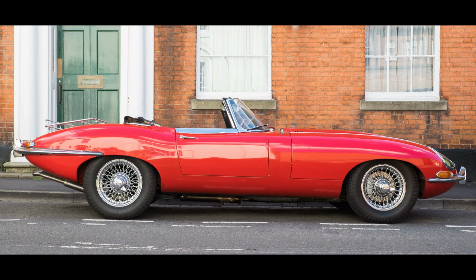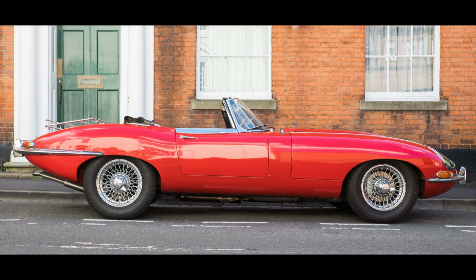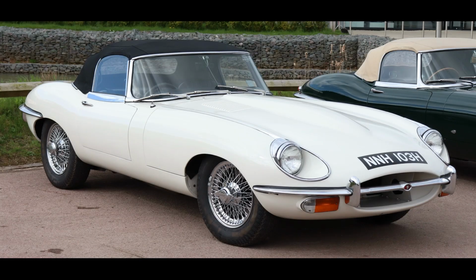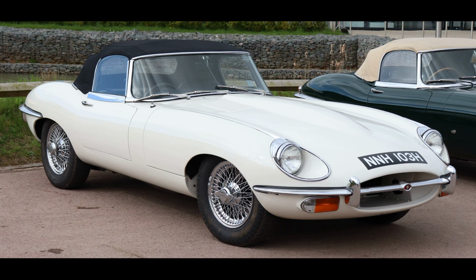While the 1968 Series 1.5 cars maintained the essential design of the Series 1 models, U.S. emission regulations saw its triple SU carburetors replaced there with twin Zenith-Stromberg units, resulting in a drop in claimed power from 265 to 246 horsepower, 198 to 183 kilowatts, and torque from 283 to 263 pound-feet, 384 to 357 N·m.